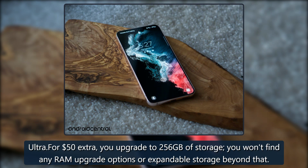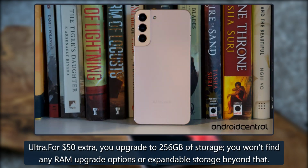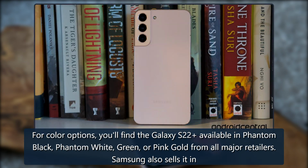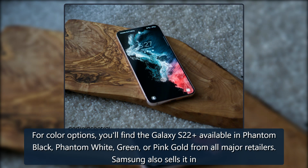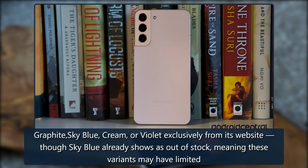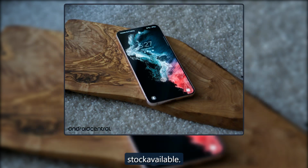It's $50 extra if you upgrade to 256GB of storage. You won't find any RAM upgrade options or expandable storage beyond that. For color options, you'll find the Galaxy S22 Plus available in Phantom Black, Phantom White, Green, or Pink Gold from all major retailers. Samsung also sells it in graphite, sky blue, cream, or violet exclusively from its website, though sky blue already shows as out of stock, meaning these variants may have limited stock available.